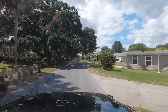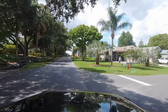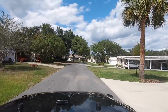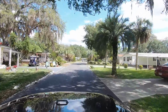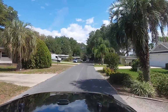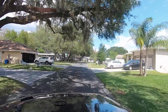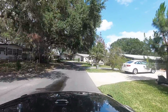So let's drive through some of the older neighborhoods here and take a look. This was my first time driving back through the neighborhoods here. I've been to that park, which is right by the entrance, but I haven't driven back in here, and I thought it was pretty cool. Look at the trees and everything. It's very mature. And it was very well kept. As old as these houses are, they're very well maintained, I thought. I was really impressed. It's got a cool vibe to it.